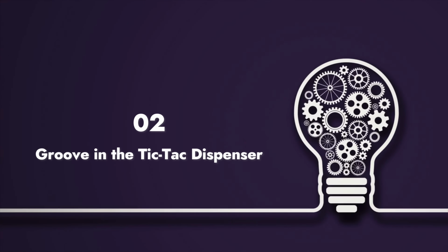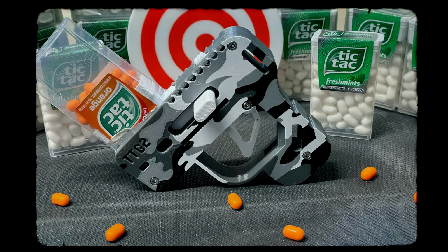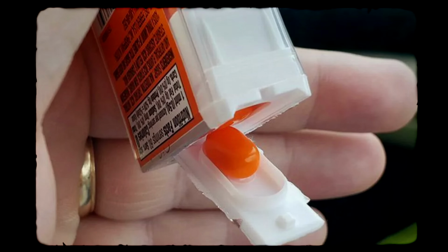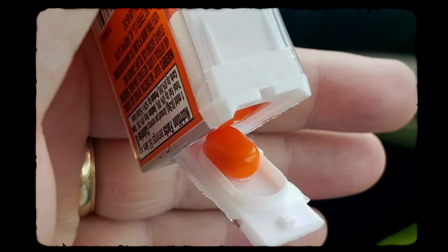2. Groove in the Tic-Tac dispenser. Tic-Tacs are a blast of freshness in your mouth. Shaking the mints around in their little box, it can be difficult to judge how many you need. It turns out, on the underside of the lid, there's a little groove to retrieve one at a time. Just turn the container upside down, making sure that one is sitting on the lid, and then slowly open, turning the rest of the container and keeping the lid still.